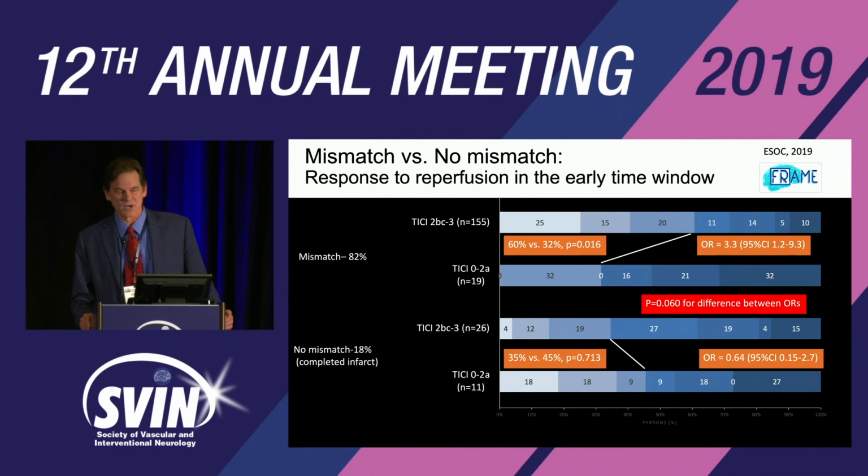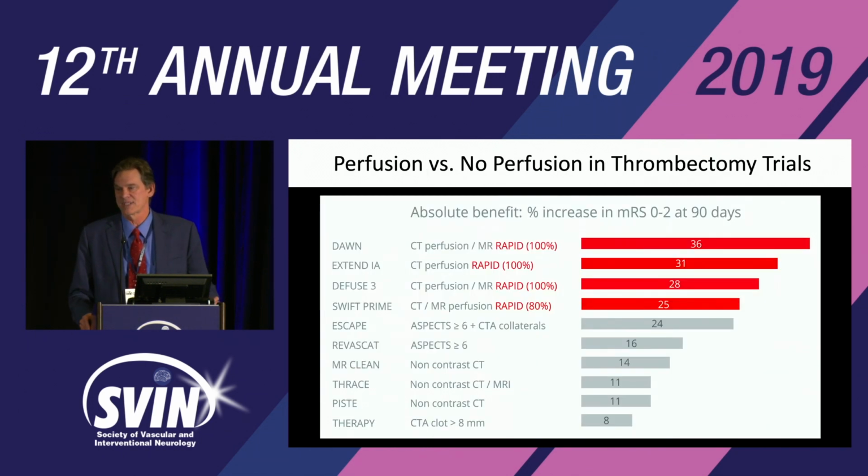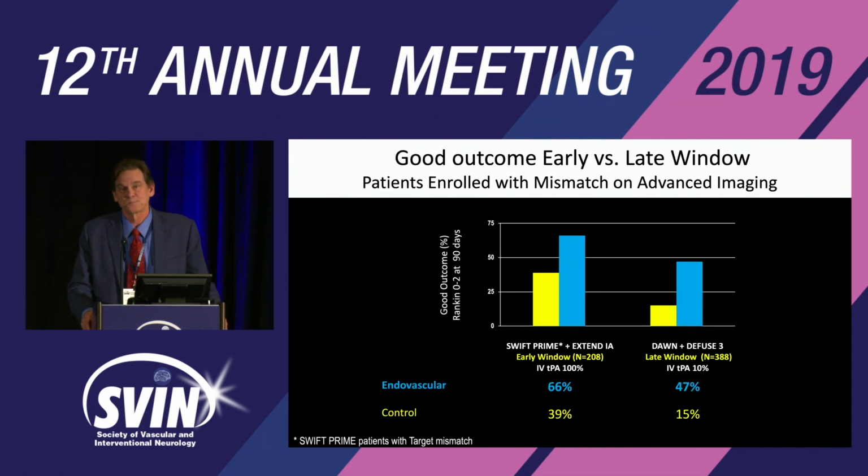So you'll still show an overall benefit when you treat all comers in an early time window. But this is the explanation for why you go to a late time window and you screen out those patients with rapid growth, so that you get a more robust treatment effect. And in all the studies that use perfusion imaging to select the patients, you see more robust treatment effects than in the studies that did not use perfusion imaging to select patients, whether that's early or late window.